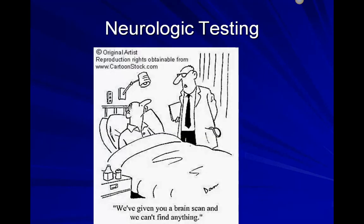So just a little humor. Hopefully if we scanned your brain, we could find something.